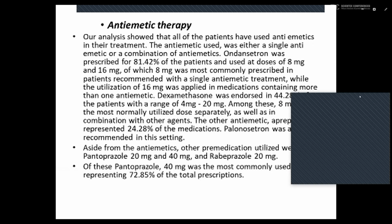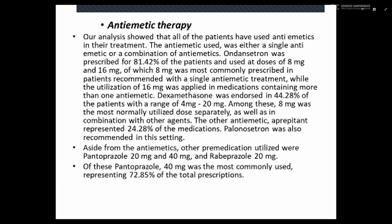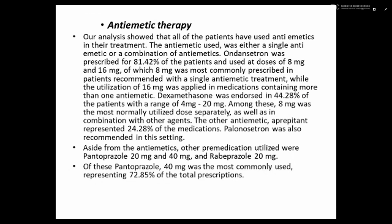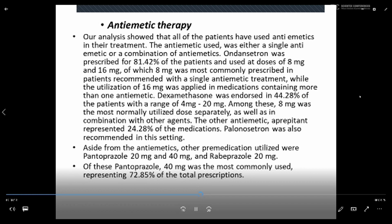Palonosetron was also recommended in this setting. Aside from the antiemetics, other pre-medication utilized were pantoprazole 20 mg and 40 mg and rabeprazole 20 mg. Of these, pantoprazole 40 mg was the most commonly used, representing about 72% of the total prescriptions.